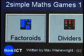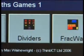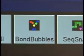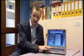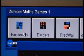The Maths Games 1 CD-ROM from Too Simple features 6 familiar arcade games, each with a mathematical twist. It can either be installed as a standalone or across your school network. Now you can see the games here. We're going to focus on Factoids, and I can start it up just by clicking on the menu here. Now you'll recognise the game here.